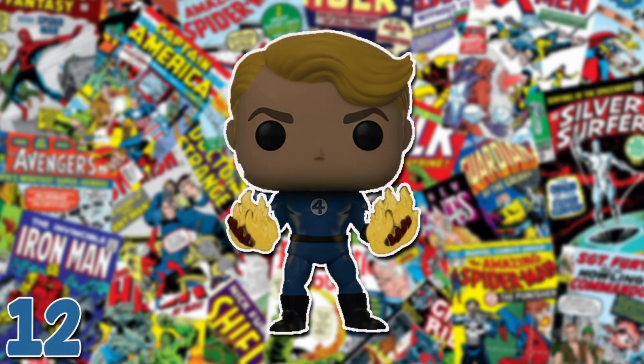So at number 12, we have Human Torch. This is the glow-in-the-dark specialty series version, and this one will be exclusive to basically comic book stores, and sometimes these do come to EB Games or GameStop, but it kind of varies. But you should be able to get these at your local comic book stores or some online websites. But I think that this one is really cool.